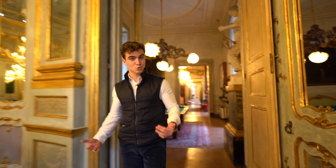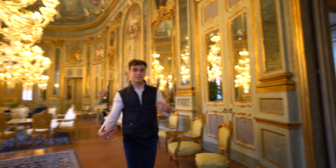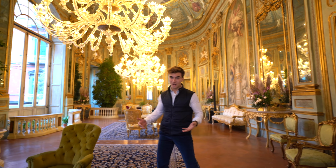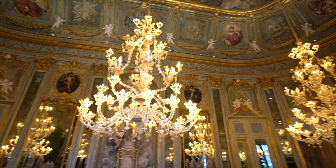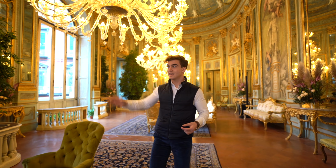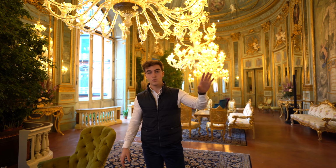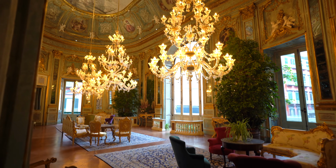This is for sure the most impressive room. It is called the Gabinetto degli Specchi and it is full of light. Not only thanks to these stunning 3 huge chandeliers, but also thanks to the fact that every face of the room is full of mirrors. These mirrors help bounce off the light and create this really bright space.